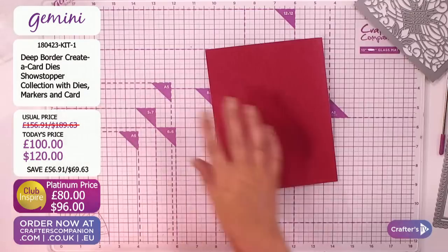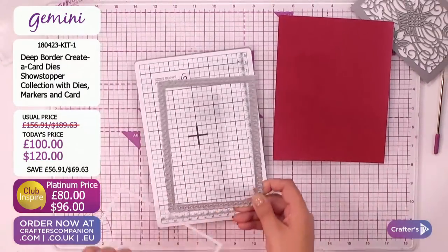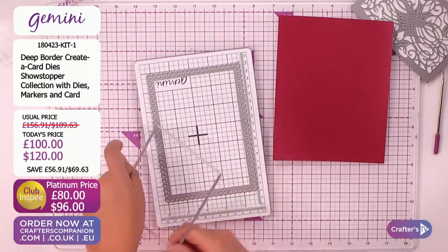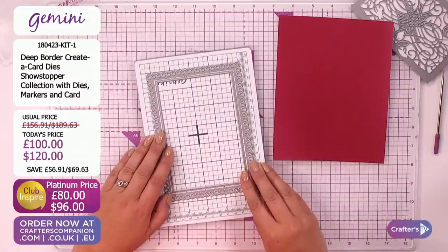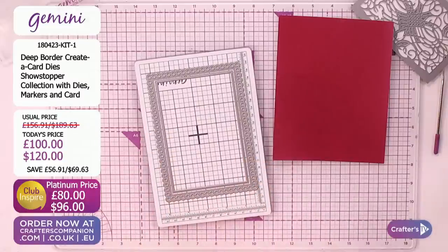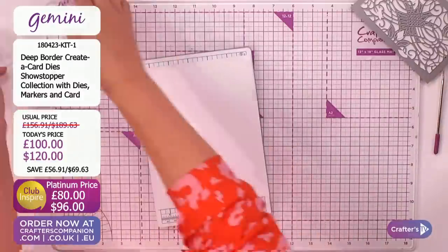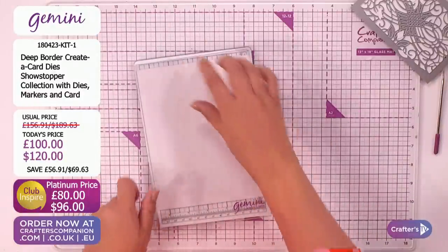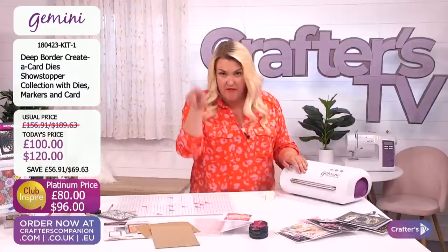Now, next tip. What I'm going to do now is I'm going to use these two frames together. So I'm going to use them on my Gemini mat like this. Can you see I'm using that like that so that I can position that absolutely perfectly to get the cut. So now this will go on there. I'm going to put the top plate on, and we're going straight through with one. This is going to give me the frame ready to go.